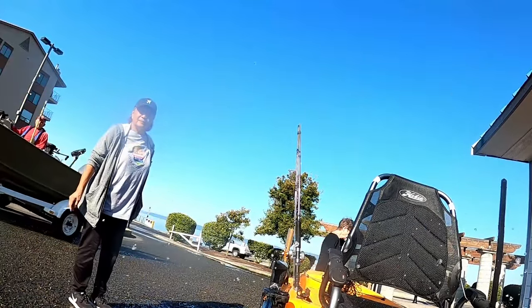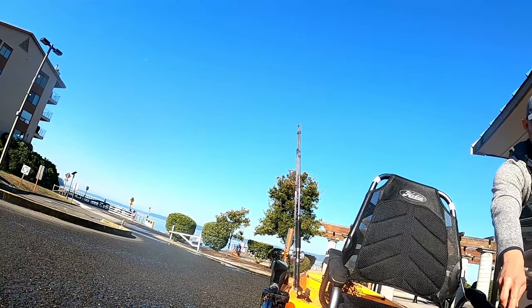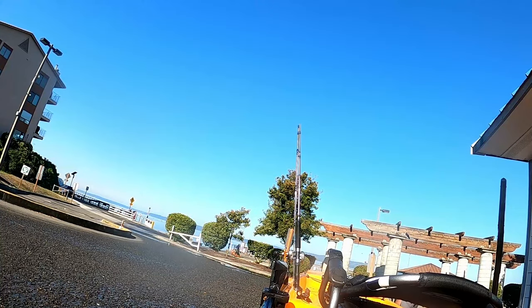Got my two. One more highlight of the Redondo launch is that it has a water station to rinse off your gear. So when you're done, you can spray it down right away and not have to do it at home.